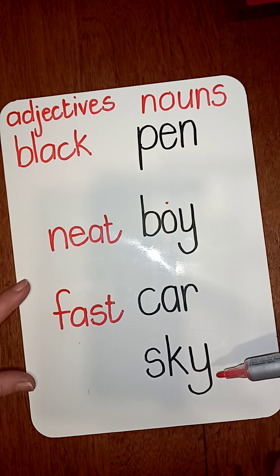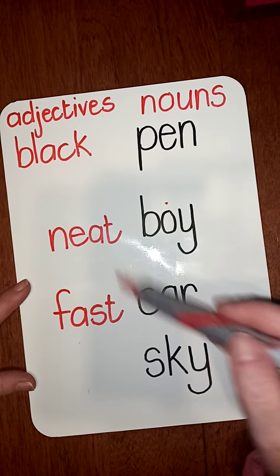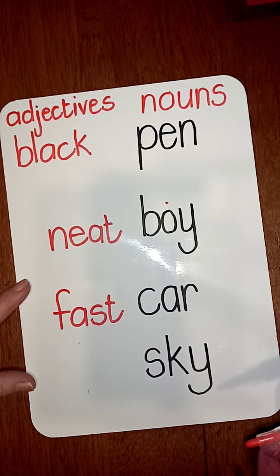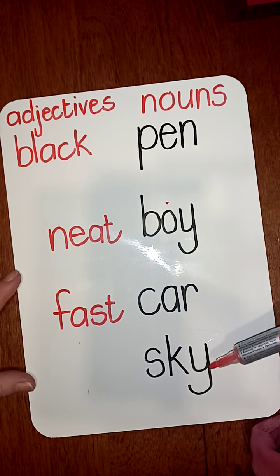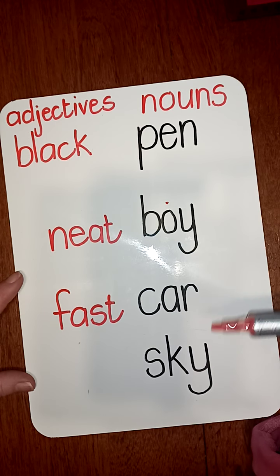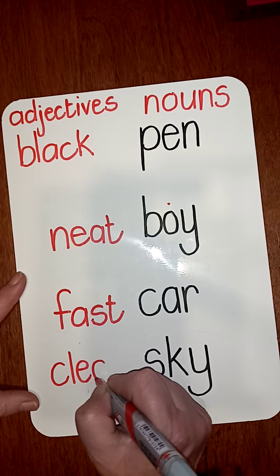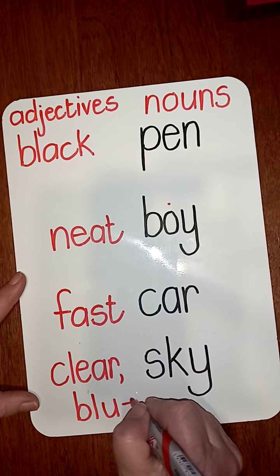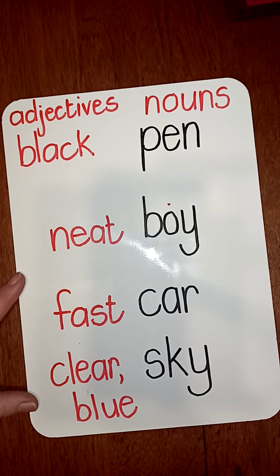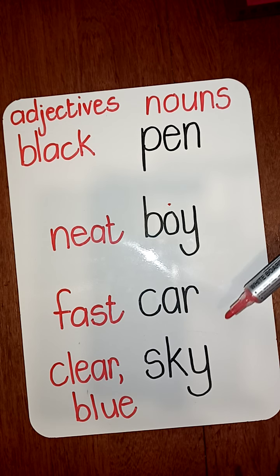And then the last one on our list is the noun, the naming word, when we look up into the beautiful sky. So what kind of word can we describe the sky with? Okay, I hope lots of words are being said. So a blue sky, a clear sky, a cloudy sky, a smoky sky, a foggy sky. So let's have a beautiful, clear. And I'm going to do two. So clear, blue sky.